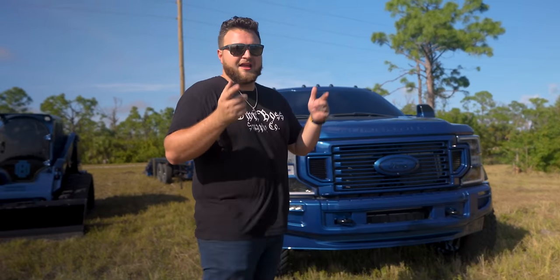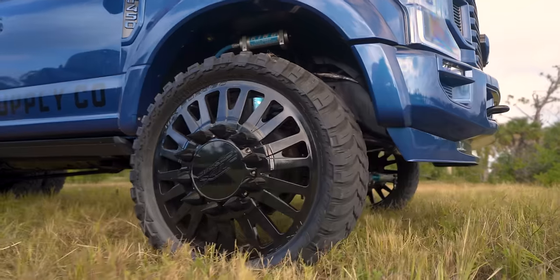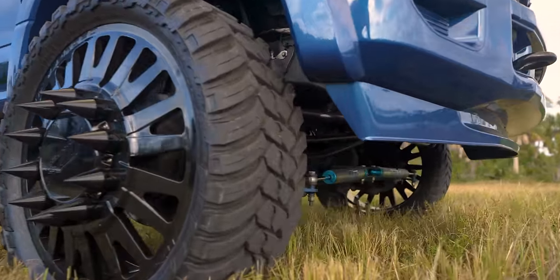I'm going to go right to the suspension. And the first piece of suspension from the front will be the dual stabilizers. They are King dual stabilizers, which is really cool.